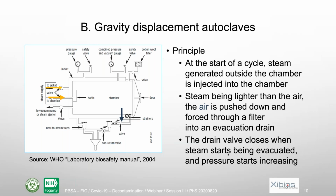The second type of autoclave is what we call gravity displacement autoclave. In that case, you don't need to put water in the chamber. You load the chamber, you put the loads inside of the chamber, you close the chamber, and then you see on the graph, the yellow arrows, you inject steam from outside inside of the chamber.